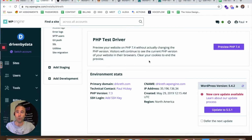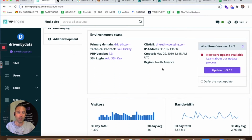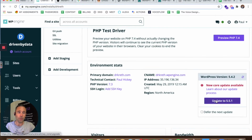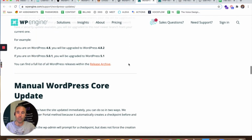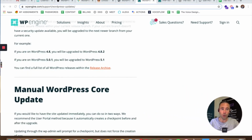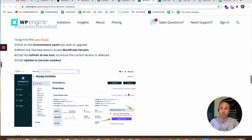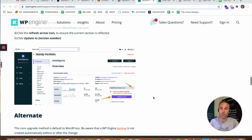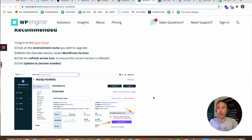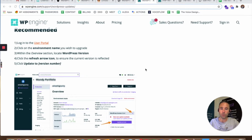It's to go into your host login panel, and I'm showing you WP Engine, where you can actually update through the host panel. Basically what it does is it gives you the ability to test and make sure that there are no incompatibilities. If there are incompatibilities, it will block the upgrade for you, and it will tell you what the incompatibilities are. And it will also snap a backup before the upgrade and after the upgrade for you. So upgrading through the user portal is what is most recommended.